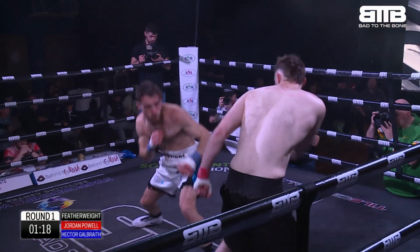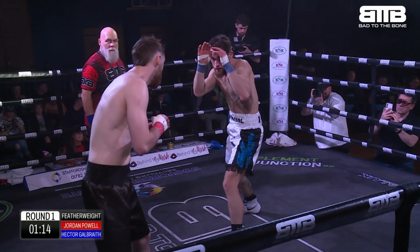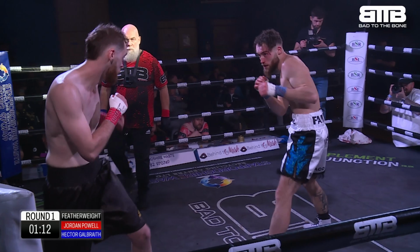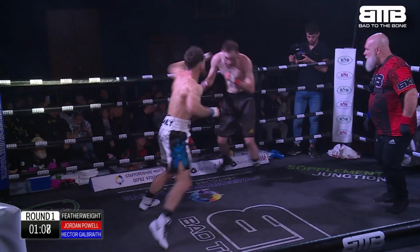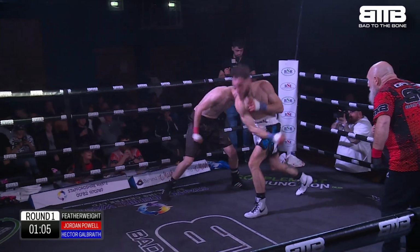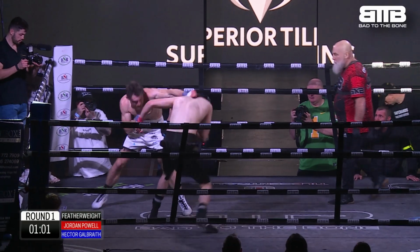Oh, beautiful big jab. Really heard the crack on that one. Yeah, I love the way he throws that jab. He steps in as he throws it, puts a lot of weight behind it. Jab to the body, follows up with the right hand. Powell's in trouble here. This one's scheduled for 5-2s. I do not think we're going to need 5-2s. I don't think so.